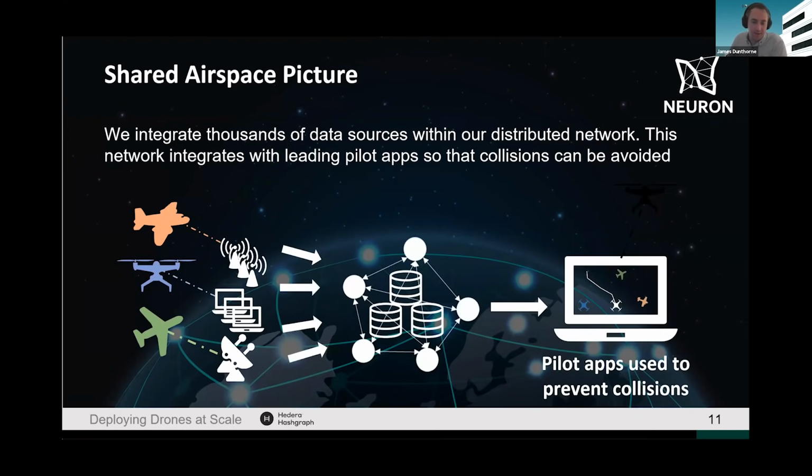And we talked about why we had that distributed network. We want to overcome some of the censorship problems. There are also some other reasons around failure. If our system were to fail, we need some redundancy in there. And we also need correct political governance within that network, which I'll come on to a little bit later. But all of that data is then concatenated in that distributed network and then integrates into leading pilot apps so that collisions can be avoided. Essentially those pilot apps are the things that drone pilots will fly their drone from.